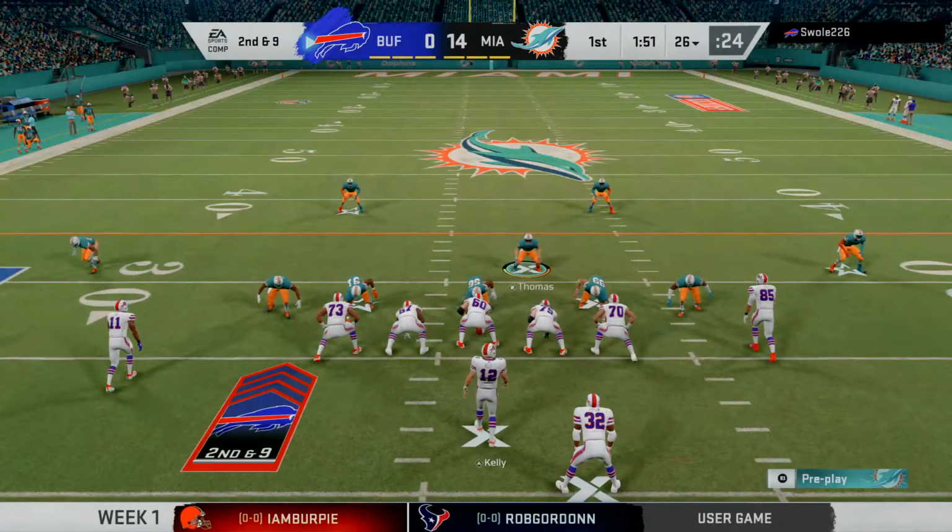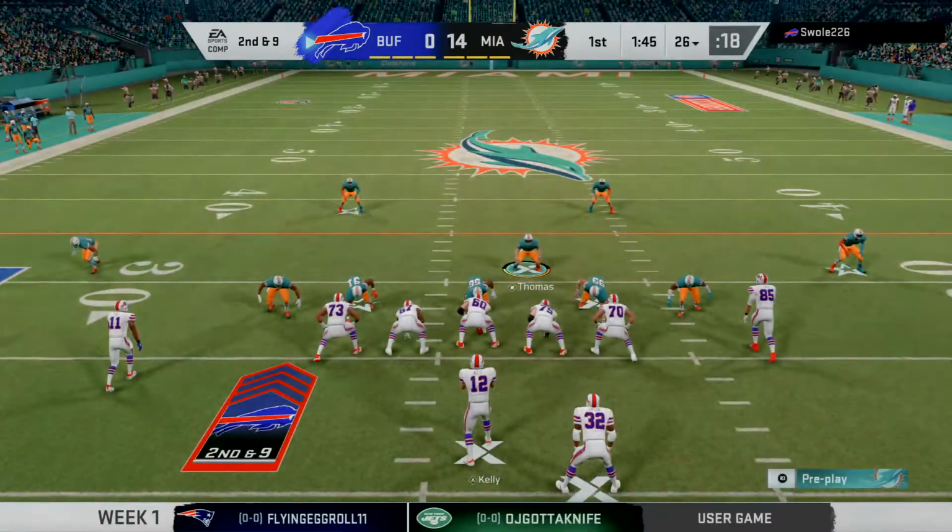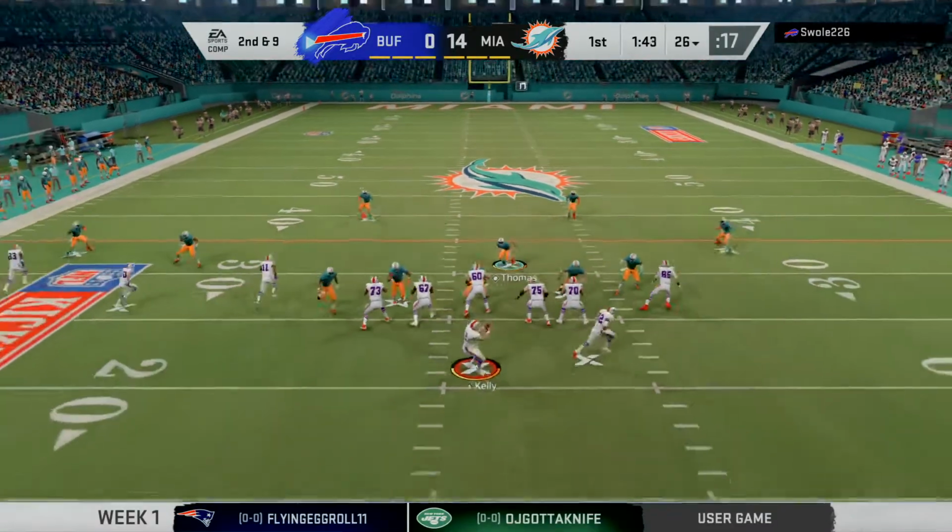Here's 2nd and 9. 5. Mike 51. Mike 51. Let's go, tackle. Let's go. We got this.